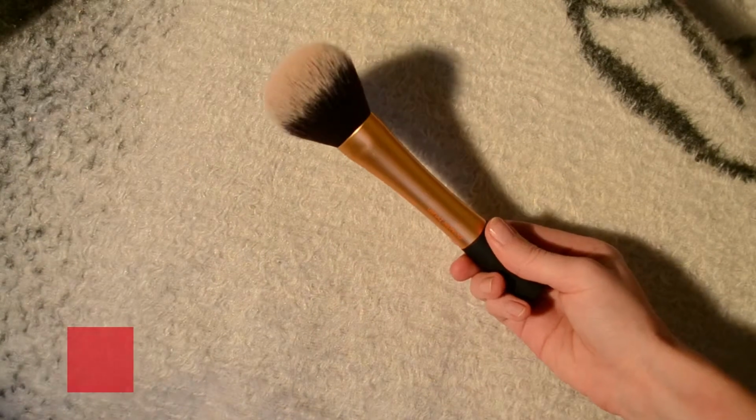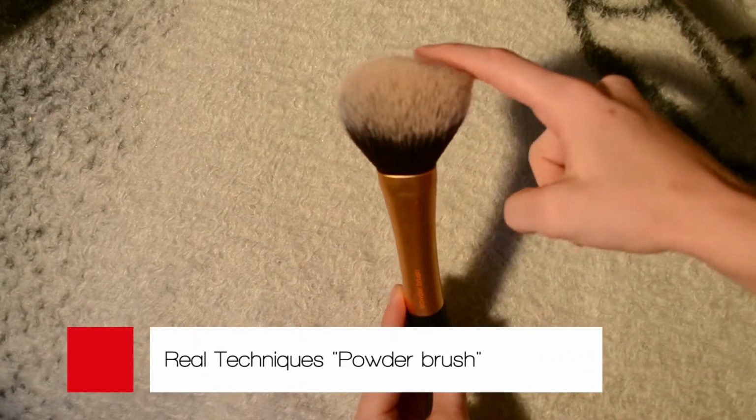Since it is translucent, it doesn't give you any more coverage, but it just locks all of your makeup in so that it looks great all day long. I have been applying the touch-up veil with this Real Techniques powder brush, and this is the best powder brush that I have ever used. It is so soft and fluffy, and it doesn't irritate your skin, and it applies all of your powders perfectly. So these two together have definitely been a makeup staple throughout the month of November for me.